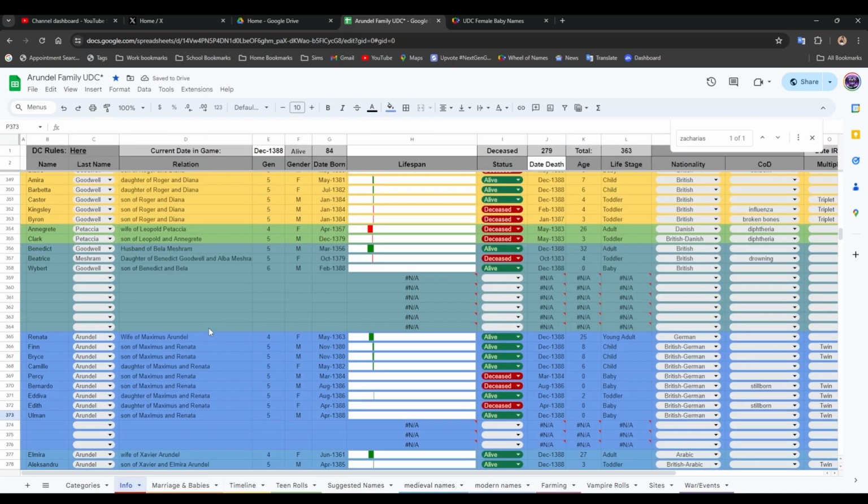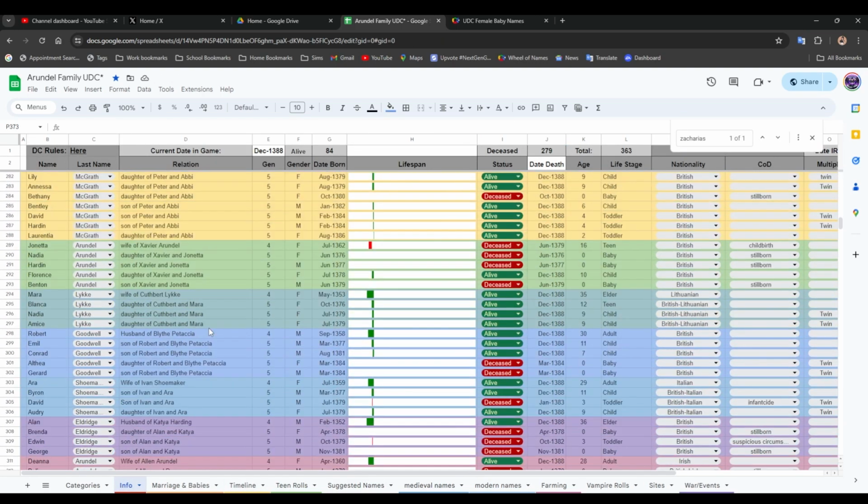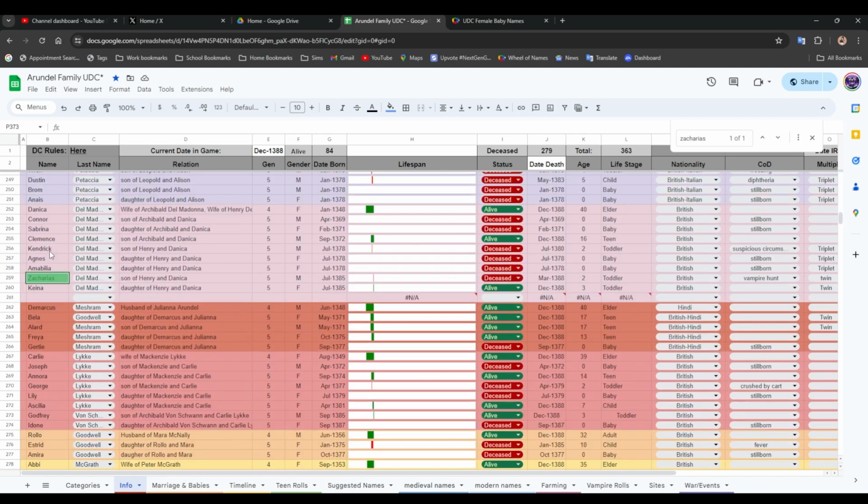And let's add her to the family. Miroslava del Madonna is the daughter of Henry and Danica. She's the 5th generation female, born in May of 1388. She is alive. She is of British descent, and she is a single birth.